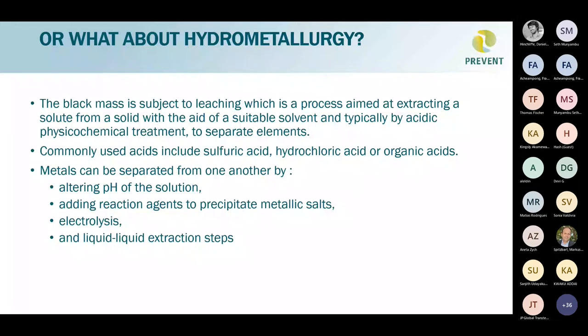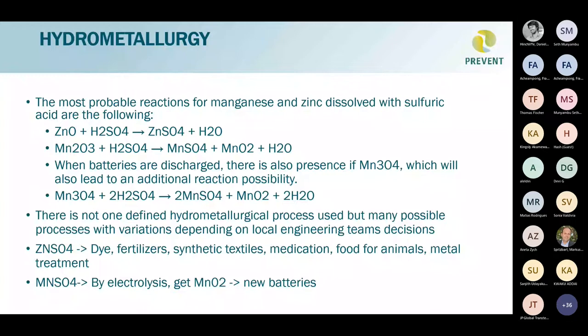Maybe this is too much for today. About the specific reactions occurring, what you need to understand is that we transform the black mass, which is made from zinc and manganese, into two products at the bottom: zinc sulfate, which can be used in dye manufacturing, fertilizer, synthetic textile, medication, food for animals, and also in metal treatment. And the manganese sulfate, by electrolysis, can be transformed into manganese dioxide, which can be used in new batteries. So hydrometallurgy is interesting because it offers a kind of closed loop, but it's not without a cost.